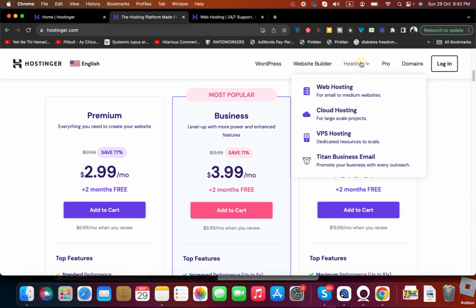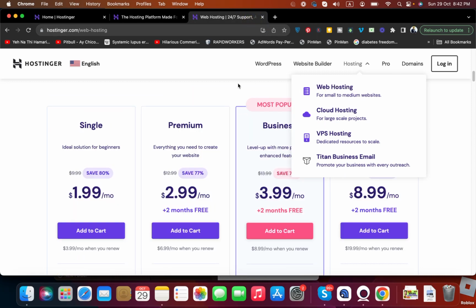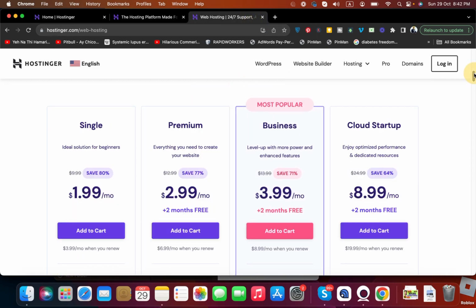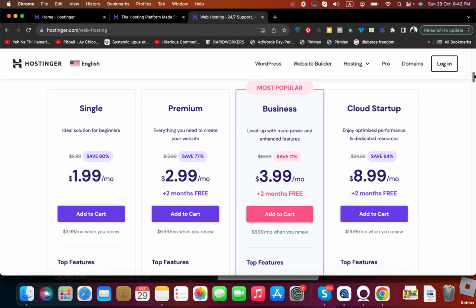And if you go to hosting and select web hosting, you are going to find over here, in the third position, the most popular plan, with the name of business web hosting. This is going to be an exclusive review of the business web hosting plan by me for the Hostinger web hosting company.